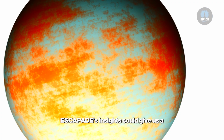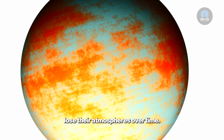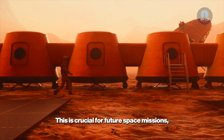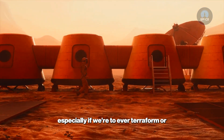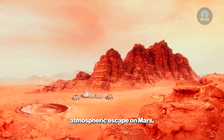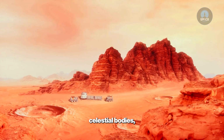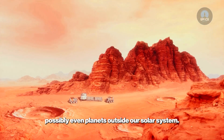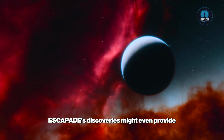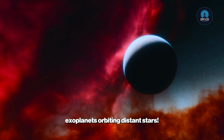ESCAPADE's insights could give us a clearer picture of how other planets, and potentially exoplanets, lose their atmospheres over time. This is crucial for future space missions, especially if we're to ever terraform or inhabit planets like Mars. If we can understand the process of atmospheric escape on Mars, we can apply that knowledge to other celestial bodies, possibly even planets outside our solar system. Who knows, ESCAPADE's discoveries might even provide clues about the potential for life on exoplanets orbiting distant stars.